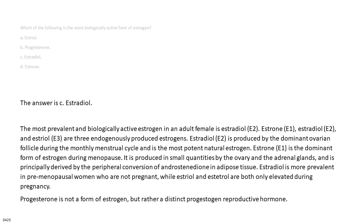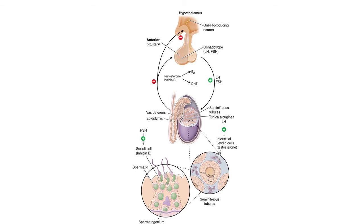Estradiol is more prevalent in premenopausal women who are not pregnant, while estriol and estrol are both only elevated during pregnancy. Progesterone is not a form of estrogen, but rather a distinct progestogen reproductive hormone.